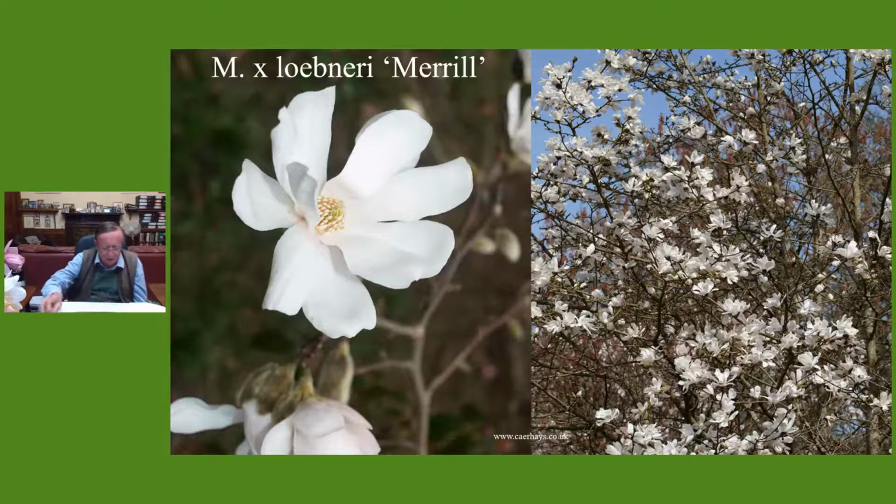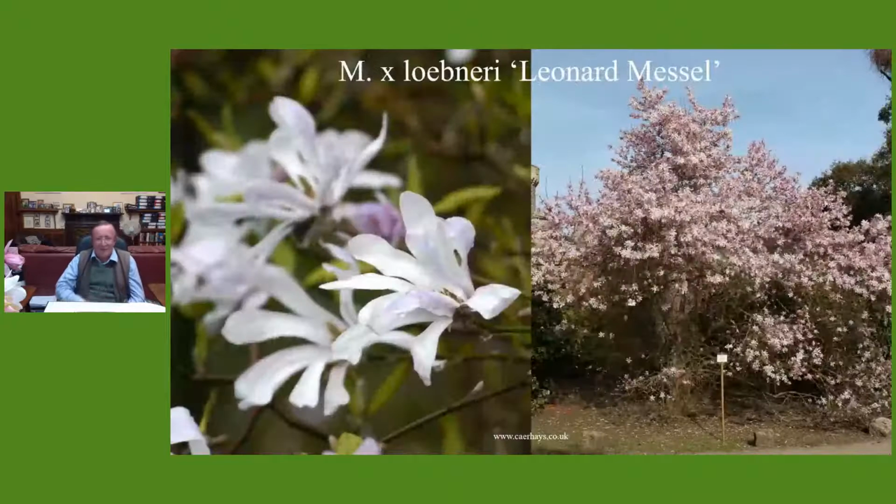And the other form of Loebneri, Leonard Messel, is much pinker. And the pinkness can vary. If it's blown open by the wind rather than opening on a fine, still, warm day, then you tend to find the flowers aren't nearly as pink as they are when it's been warm. And indeed, the varieties sold do vary a bit.